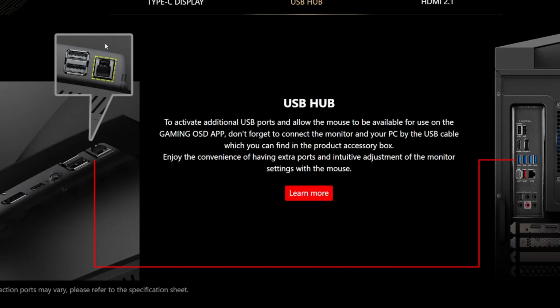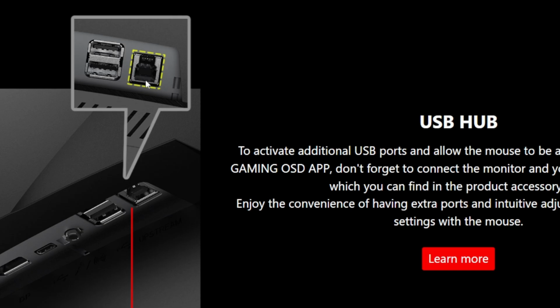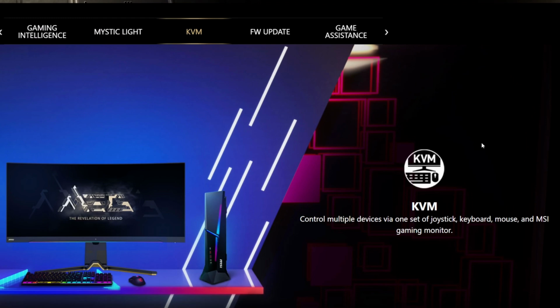This monitor has a USB 3.2 Gen 1 USB Type B port, that is this shape one, 2 USB 3.2 Type A ports, DisplayPort alternate mode, and a power delivery charging port of up to 65 watts. So this is one port that can either charge or display output. It has a KVM switch, so it can have multiple computer systems and control them all through one keyboard and mouse when connected to the monitor's USB ports.